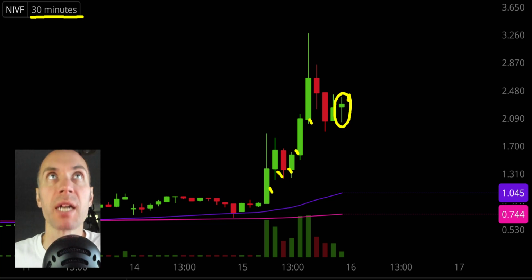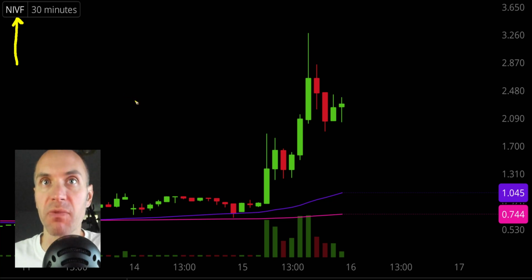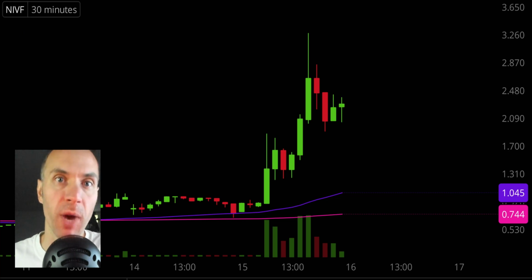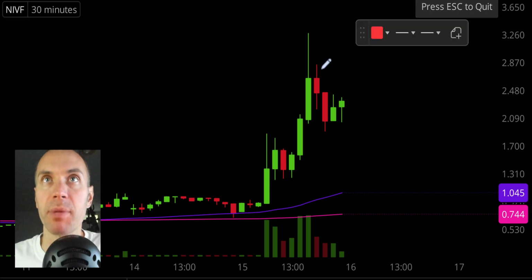So stock number one, ticker symbol NIVF. Very, very nice mover today. Huge volume, big price movement. So got to think a lot of people will be watching this one on Wednesday. So let's map out a couple of key levels here.